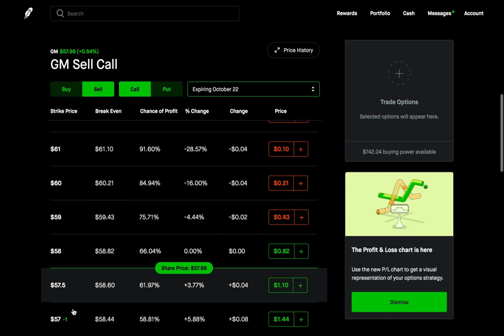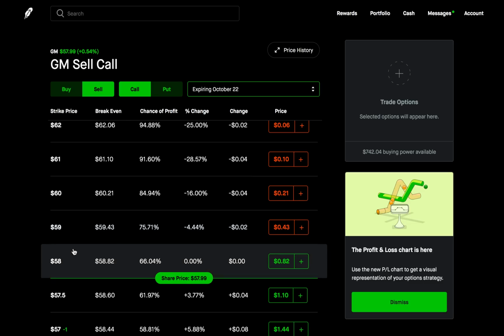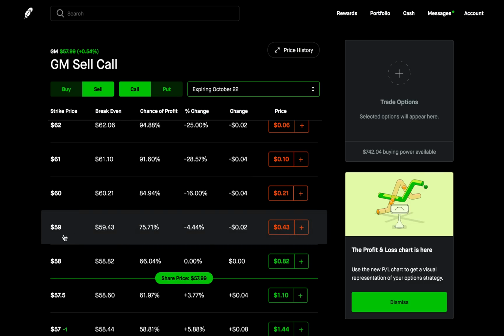So let's pretend I haven't sold my covered call. Let's say I'm comfortable selling GM at $59 a share. I could potentially sell this call here at the $59 strike. For selling this call, I'm going to get a premium, $43 for this one.